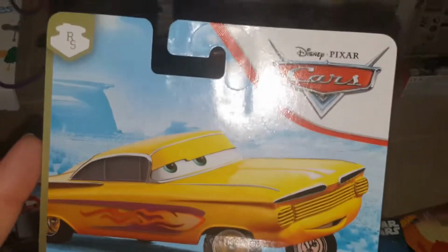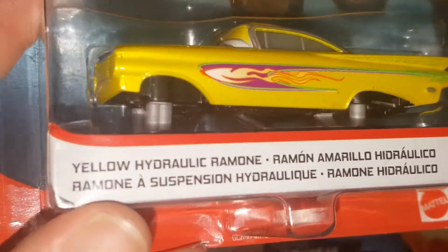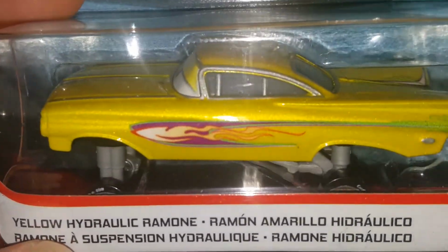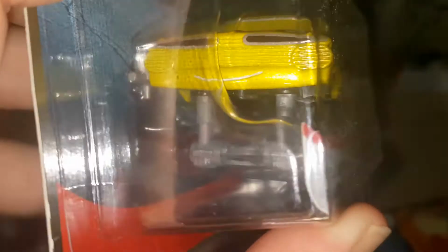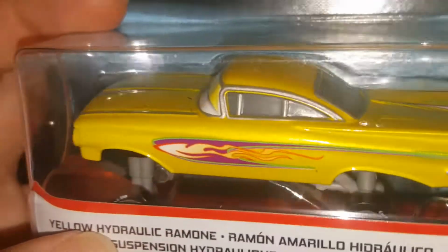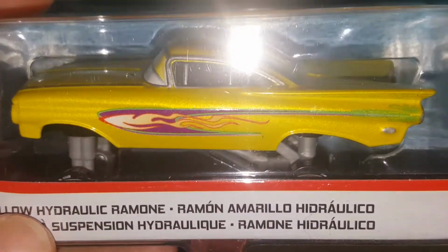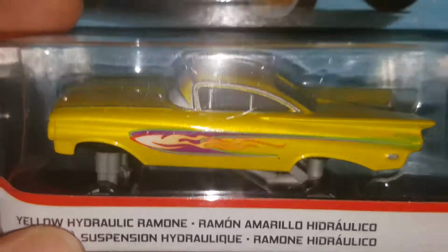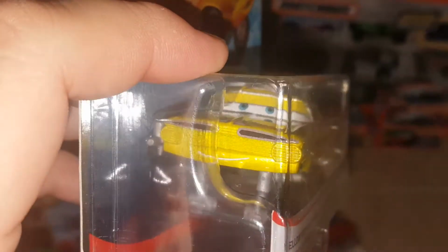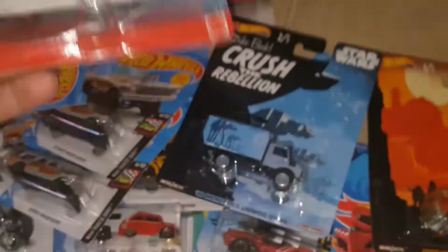Now this one is very special, and I'm glad that I found it. It's the yellow hydraulic Ramone. See, it's lifted, so that's why I picked it up. And the paint job is sweet. That yellow and that detail, the purple flame, and a little bit of green. Those pinstripes are awesome. So I thought this one was sweet. That's why I picked it up.